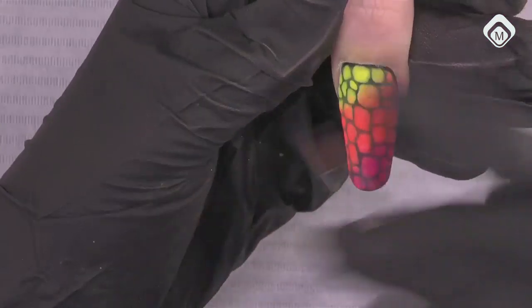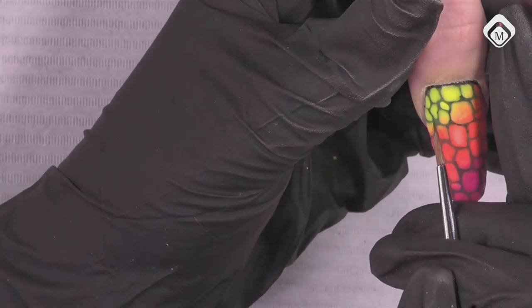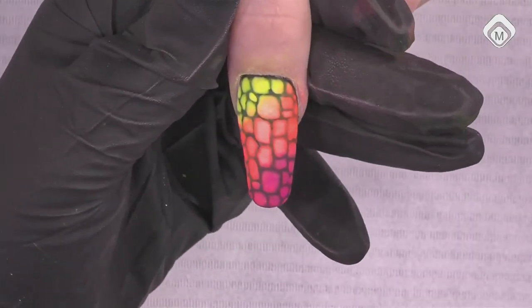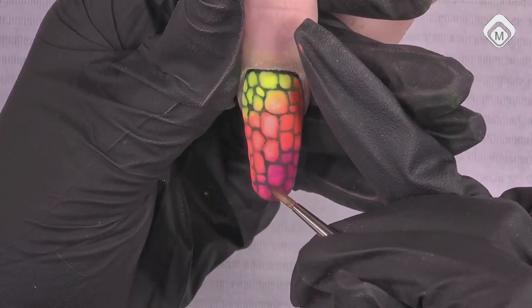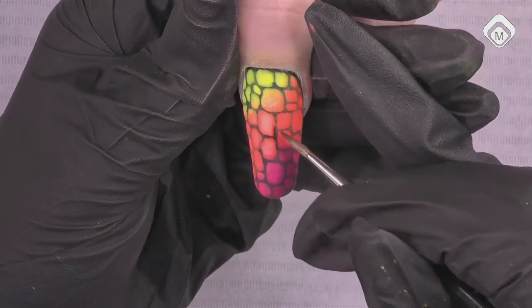And with a detailing brush, with a little bit of prep and wipe, I'll clean the black to remove the excess of pigment that's over there, to create more contrast between the neon color and the black. Just be careful and just clean it here and there. Sometimes it sticks a little bit too much.